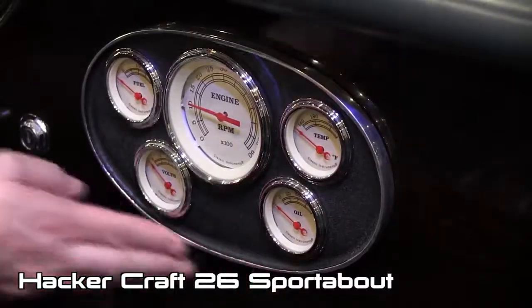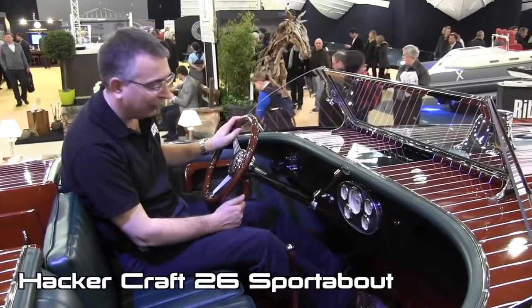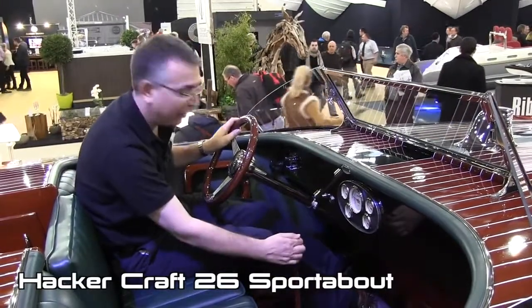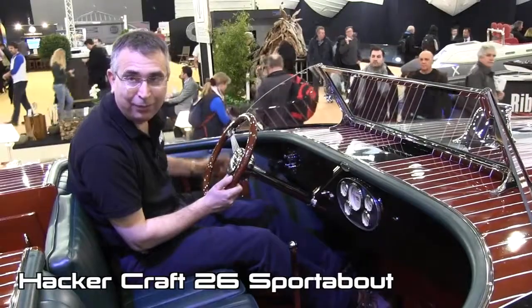You've got these wonderful old cream dials here. There's pull switches here for the lights and other bits and pieces. And even the controls for this boat are old-fashioned. This is actually the gear shift here, so you've got forward, neutral, reverse, and a hand throttle on this side that just pulls out of the dash like the choke on an old Rolls-Royce.